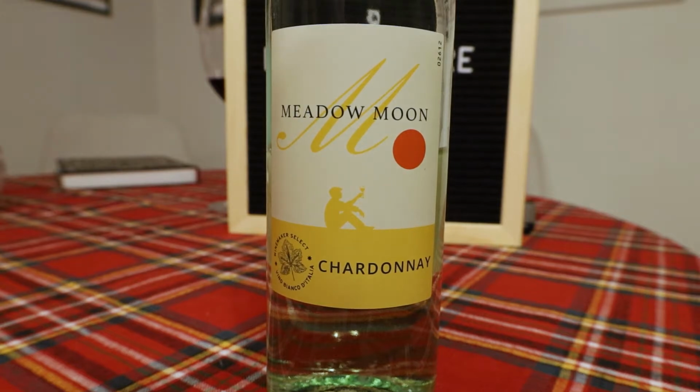But today we have a Chardonnay from Italia, Meadow Moon. What can we expect from a Chardonnay from Italia? So Chardonnay is actually one of the most common grapes in the world. It's grown literally everywhere. And Italy is about number 5 on the list. Can we grow them here? We do grow them here a lot. Michigan? We grow them here in Michigan. Yes, and across the United States.